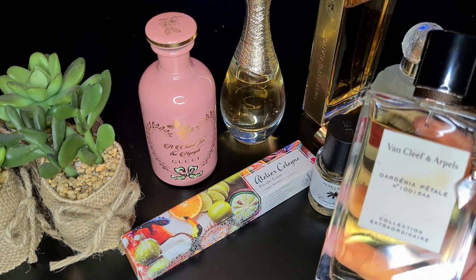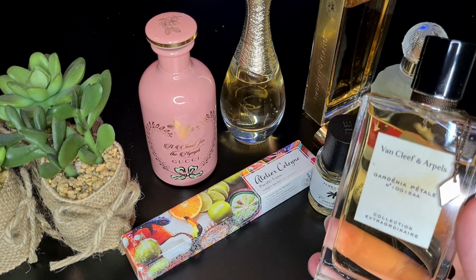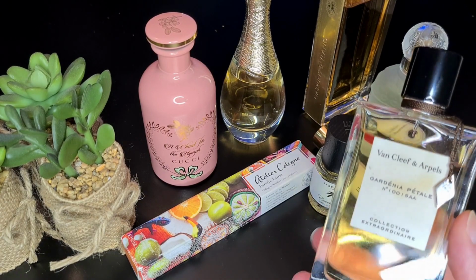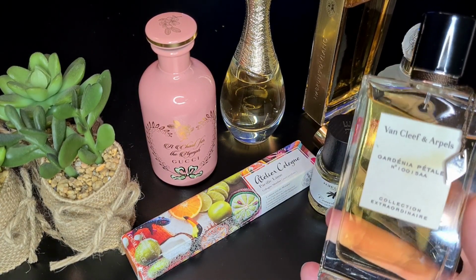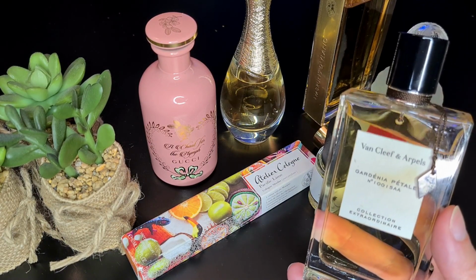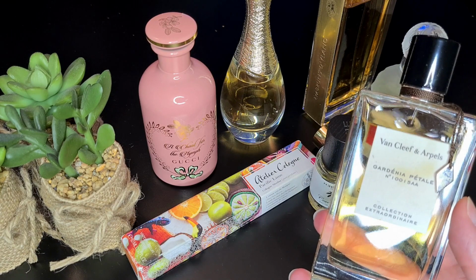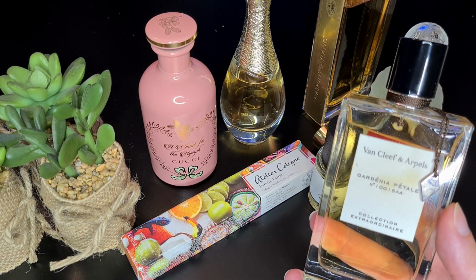This one was a rediscovery. It's an old bottle, and I had it in my cupboard for years, and I rediscovered it when I was trying to put things a little bit in order, because I'm starting to get a lot of fragrances. I was really pleased to find this one. I forgot it and I used it, and I was really pleased about it.